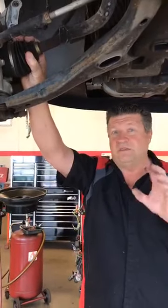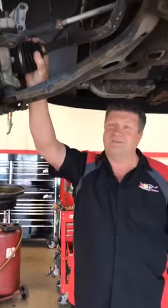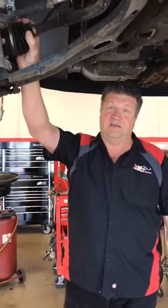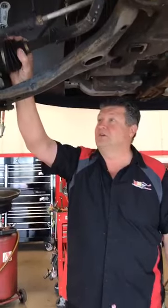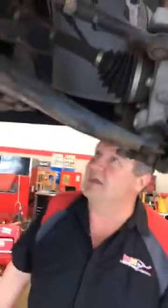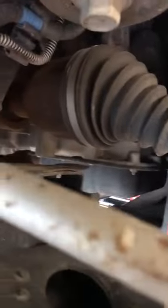So one of the big things we always look at when we're under a vehicle is the CV joints. The CV joint goes bad, you're stuck on the side of the road. It'll break. You never want to have a client break down on the road. So we try to look at that. That one looks great. Looking over at this side, they both look great also. So in that case, we have nothing that I'd be concerned with.